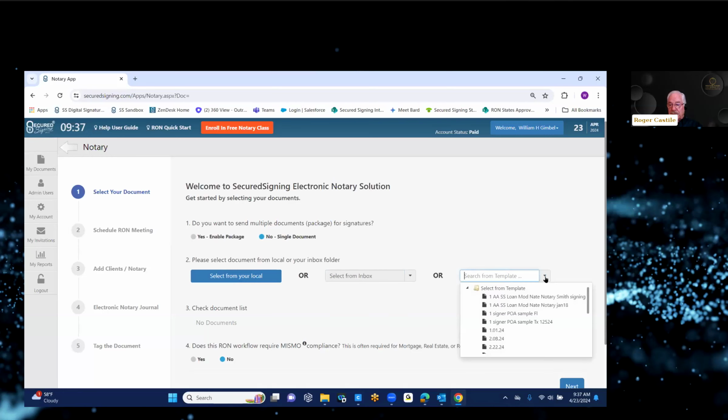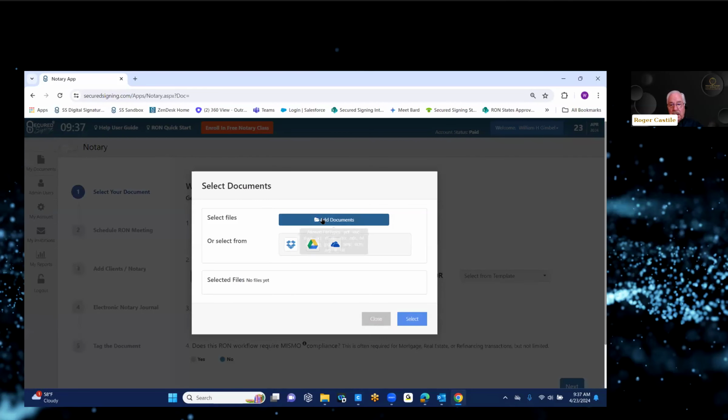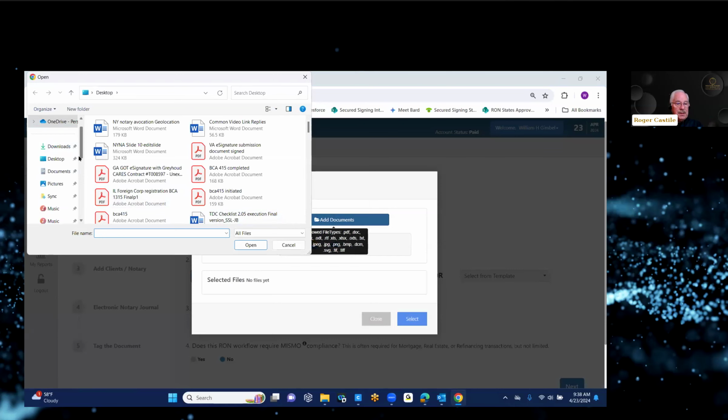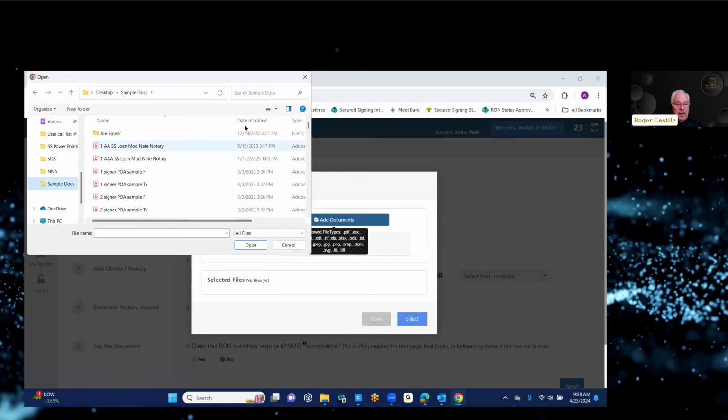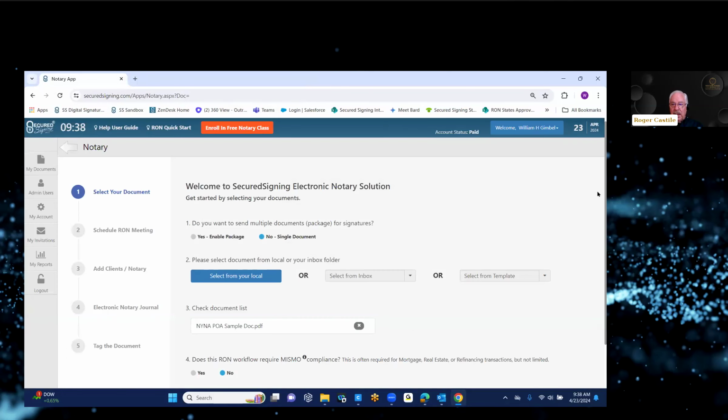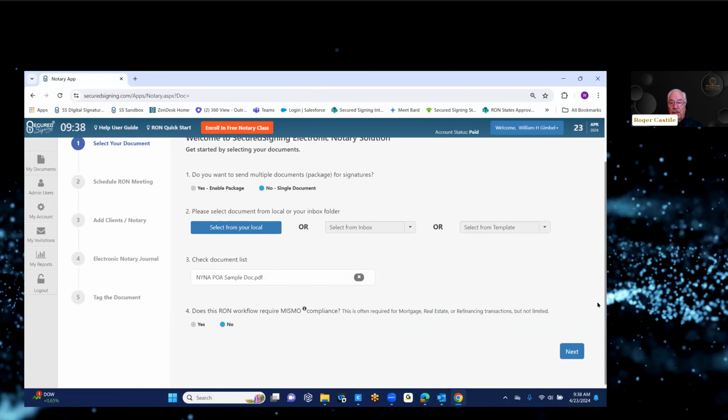If it's a template, those templates that you created that are pre-tagged will live here. But I'm going to go right here to a document that I have in my computer, and you see all the files that we have that can be uploaded. It's a lot. So I'm going to go to my sample document file, and I'm going to grab the last page of a power of attorney, and I'm going to select that. That's the document that I want to prepare and upload during the tagging process.